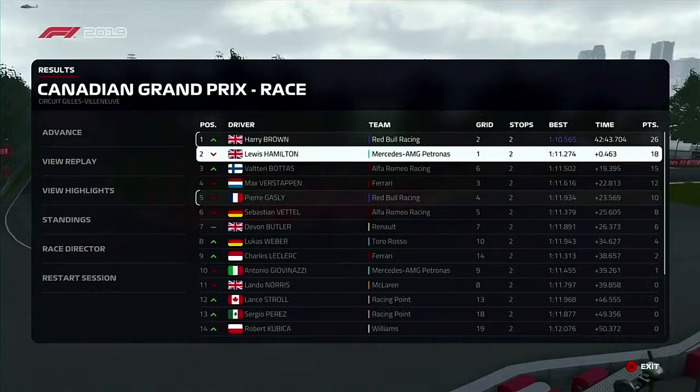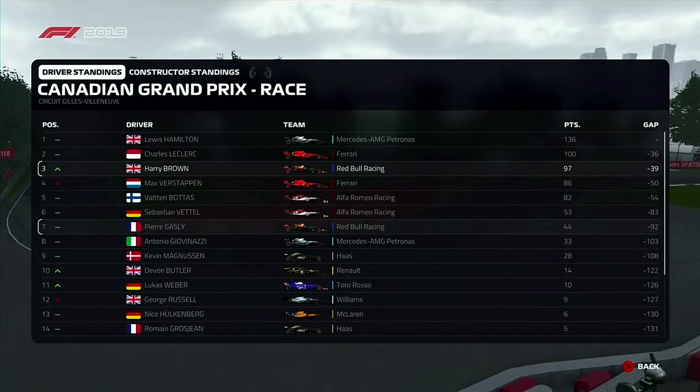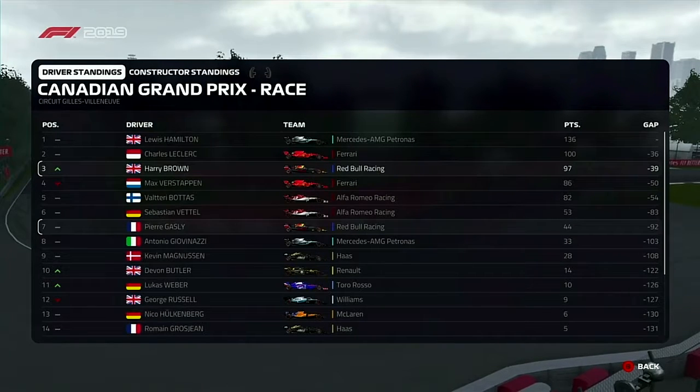So that has been your Canadian Grand Prix for Season 2. We've won it from Hamilton, from Bottas. This is how the standings are looking. We're now 3 points behind Charles Leclerc. We're back close to him again after that DNF in Monaco. Verstappen now is behind us in the championship. We actually jumped Verstappen this time.